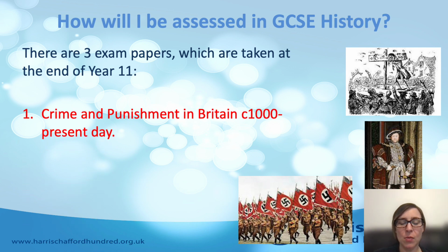So the very first paper that we sit, paper 1, and the first thing we learn about is crime and punishment. So this is in Britain, and we go from the year 1000 all the way up to present day. And this includes a study looking at policing in Whitechapel.